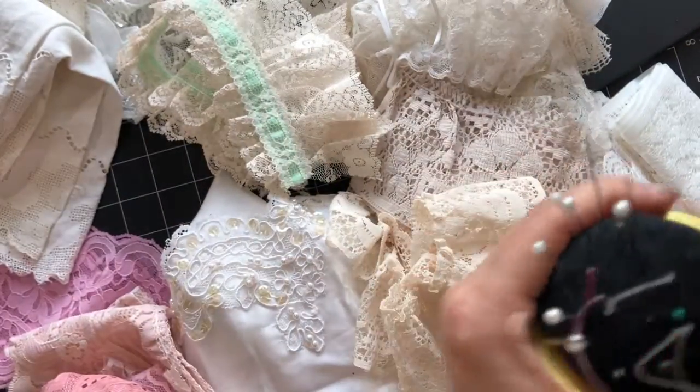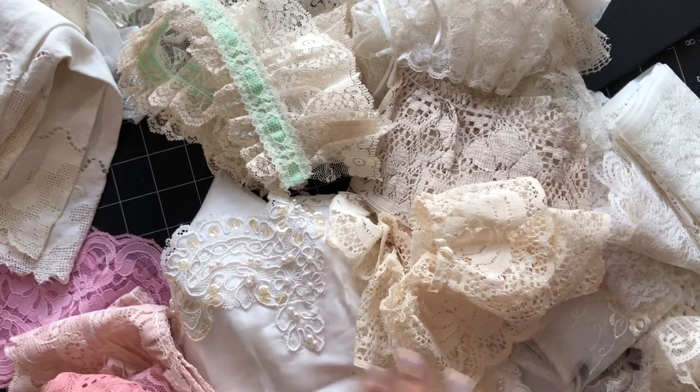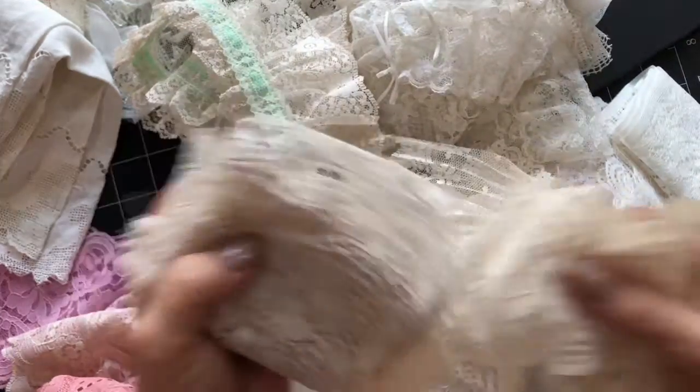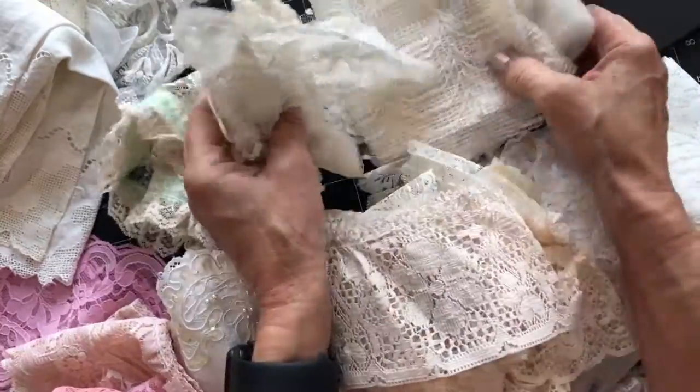Well, come to find out, this lady has recently passed away, and her husband is trying to get rid of some of her stuff. So I said, I'll definitely be back to check out some of the stuff that he has. And he said she just had loads of stuff, and so he's bagging it up and trying to get rid of it. And I mean, bless his heart, I feel so sorry for him.